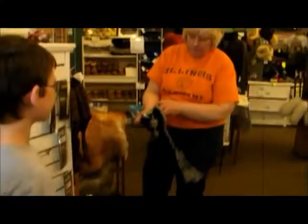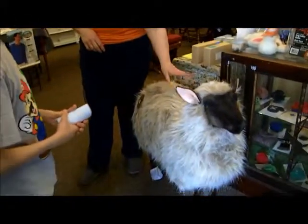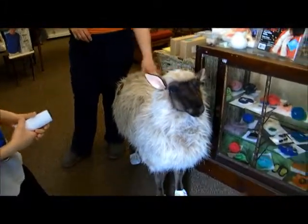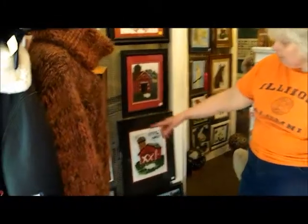Wool hats out of it. This is just a stuffed toy sheep. Somebody made a really nice sweater. These my mother-in-law did, and those are pictures that are all made with wool. That's called needle felting. This is wool on the inside of that jacket, on the inside of the hat.